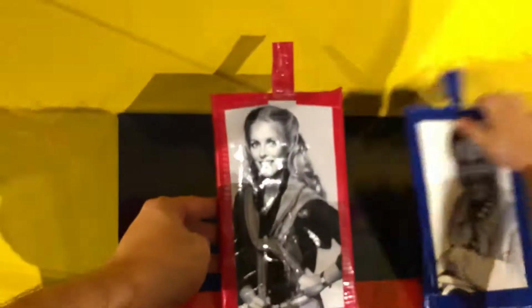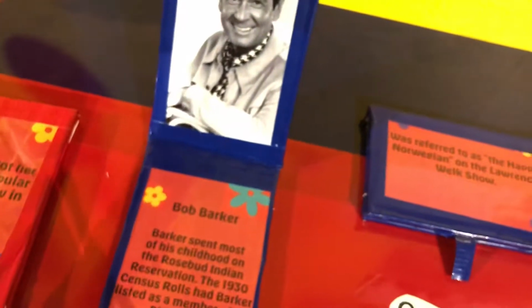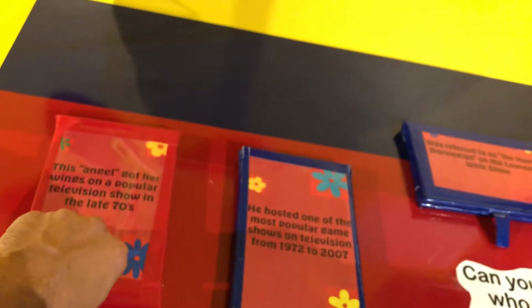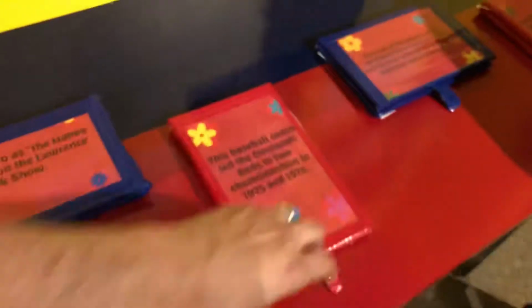They're different actors from the 70s. I think just important people. This one's not an actor. Oh, Bob Barker. There's Bob Barker. And this is the one from Coach. One of the Angels. Baseball coach.